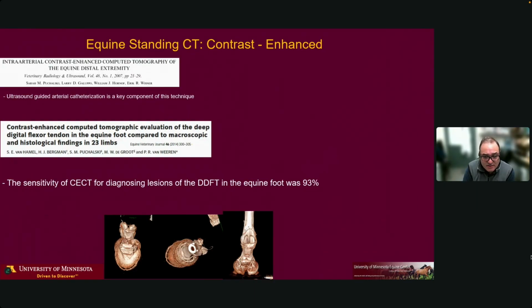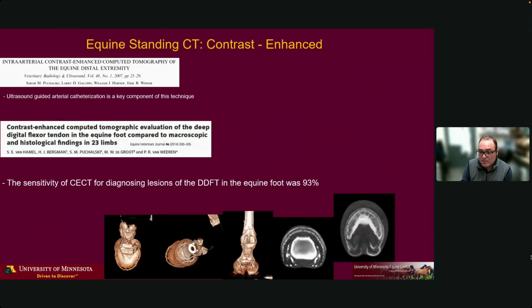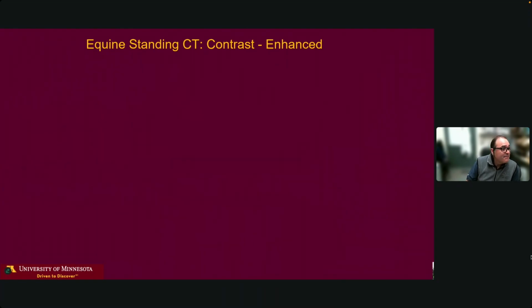Down here are images of a horse that I did a venogram on. You can see that it's pretty cool how you can see all the blood supply in there, trying to correlate that with laminitis. These are other images of that same horse, so you do get quite a good three-dimensional image with these contrasts. So contrast, I think, is a plus, and it's an underutilized tool that in certain cases can provide quite a bit of information, specifically if you're not getting the results that you want.